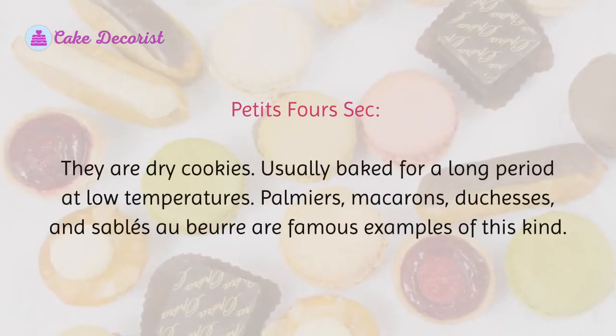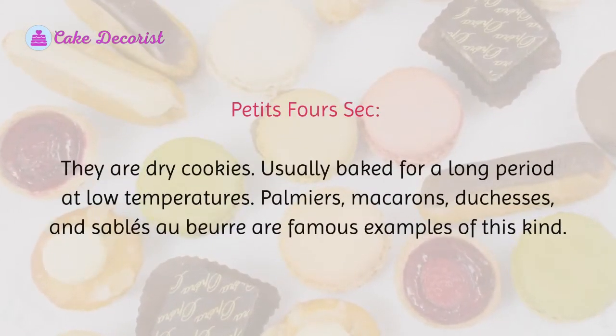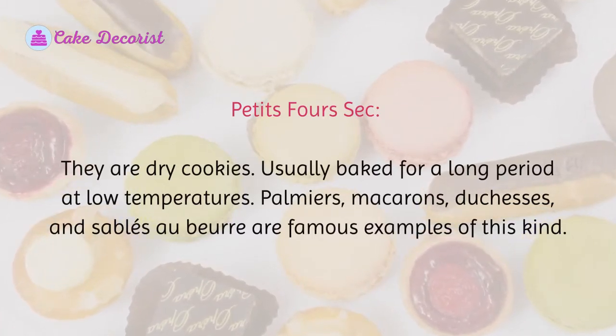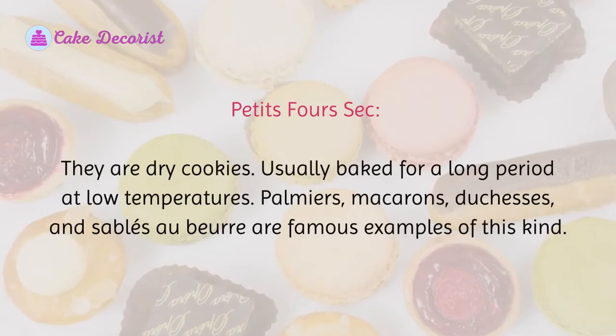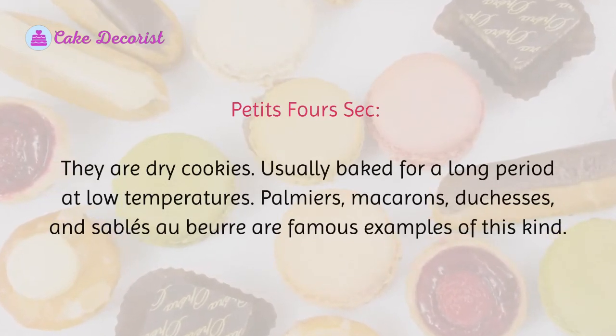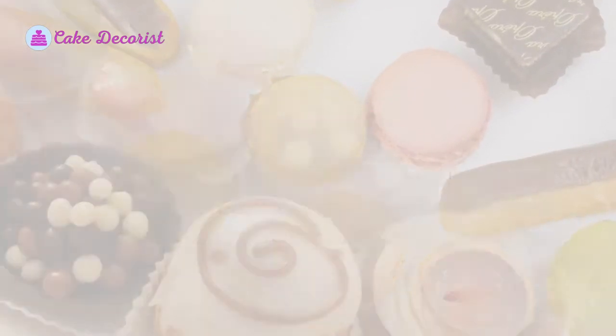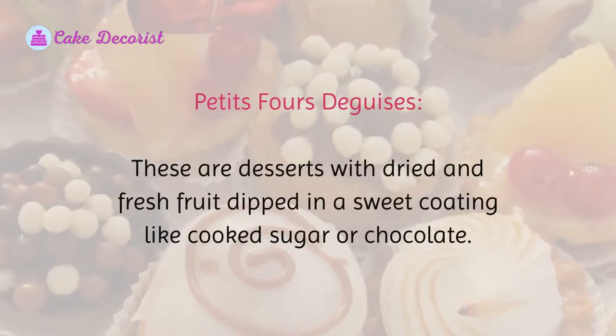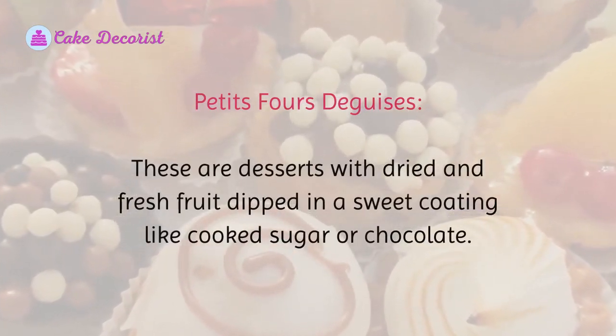Petits fours secs. They are dry cookies, usually baked for a long period at low temperatures. Palmiers, macarons, duchesses, and sablés au beurre are famous examples of this kind. Petits fours déguisés. These are desserts with dried and fresh fruit dipped in a sweet coating like cooked sugar or chocolate.